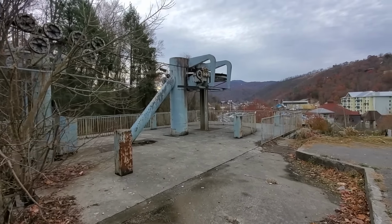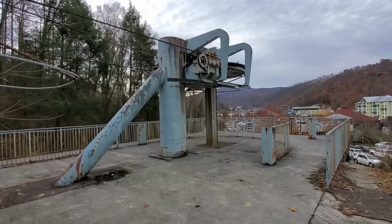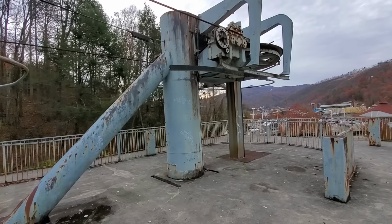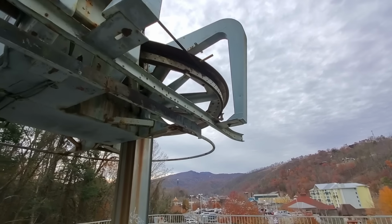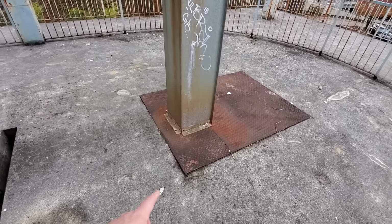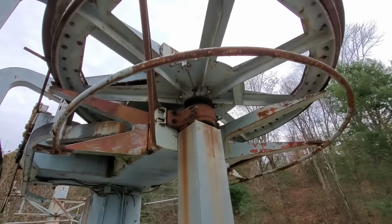All right, we arrived at the loading platform. Does look like they did remove any chairs that were over here, or someone has taken them, but this is what's left of it today. The big rotating wheel with the braided metal cable, and that shaft that we saw downstairs, I think comes up through here. And I think we were correct, it does rotate this wheel.